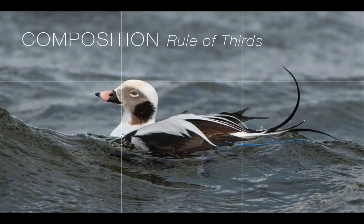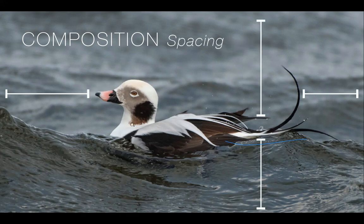What it does is it keeps you from centering things. You don't want to just plop the bird in the dead center of every photograph every time. This one's pretty well centered, but not completely. And the reason why you do that is you want to give the bird room to breathe. So you usually want to have more room ahead of the bird than you have behind it. You're giving it room to move into, metaphorically speaking.